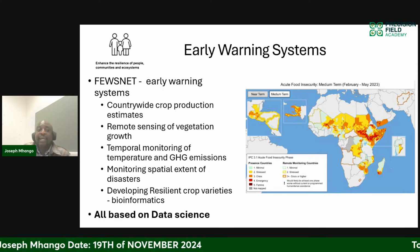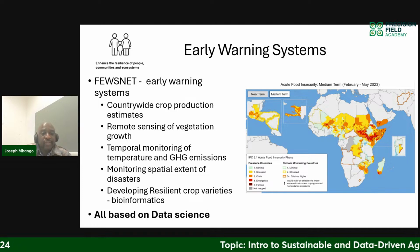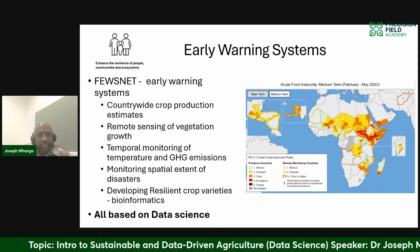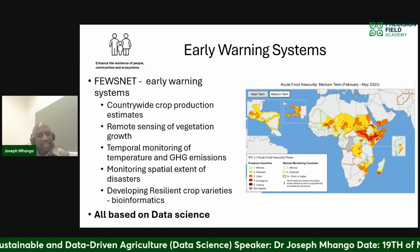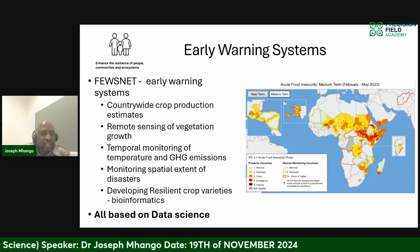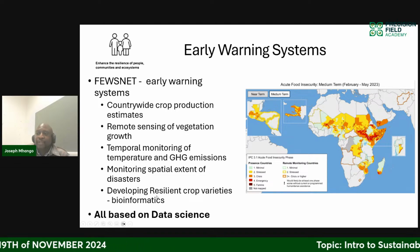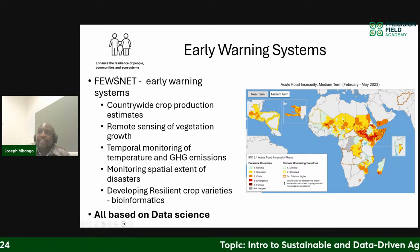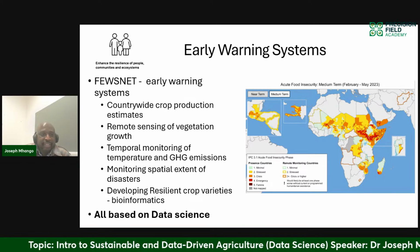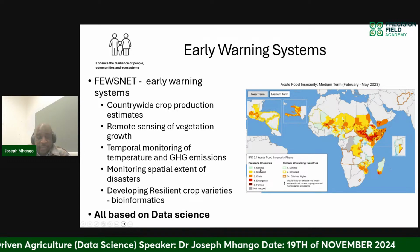And the way we get there again is data science. It's called bioinformatics, where we use genomic data to link genomic data with phenotypes. And the link between these two is bioinformatics. And modern bioinformatics is basically machine learning. It's basically data science. So again, data science is what we're using to build resilient crop varieties that enhance communities and ecosystems to be resilient to weather shocks. And that is the role of data science in this field.